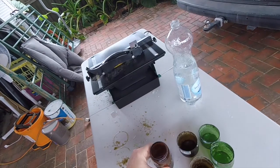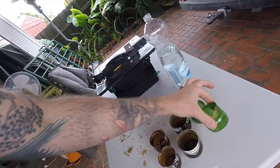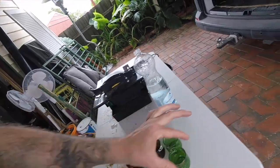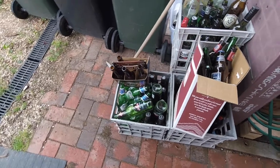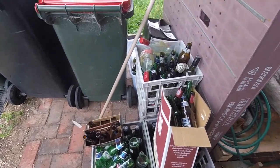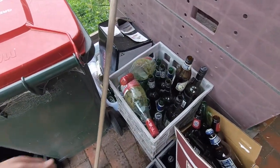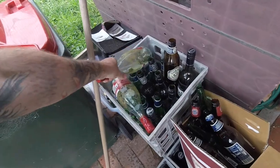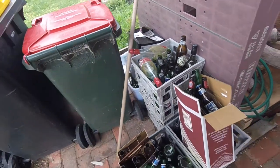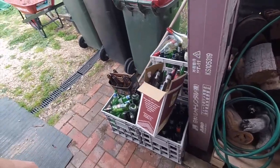I have some different sizes and different colors, and we've had a number of people give us some wine bottles and beer bottles, so I'm just going through the process of cutting those down. They have to be matching pairs, so even bottles like this we can use. I'm going to cut those all down over time and see what we end up with.